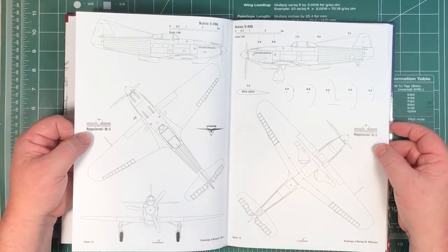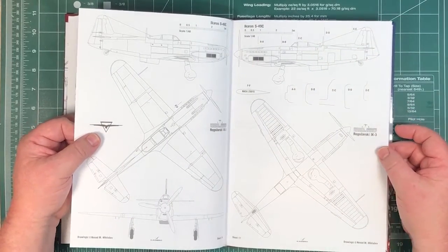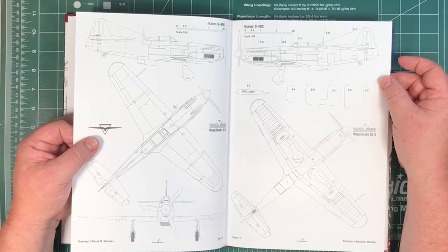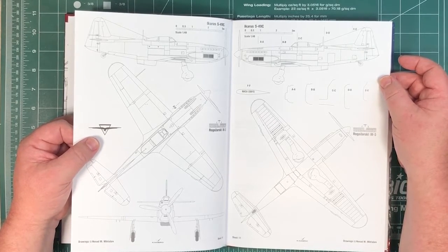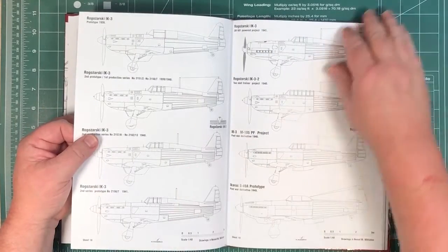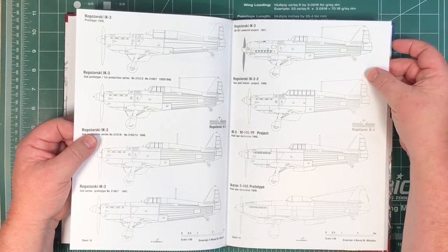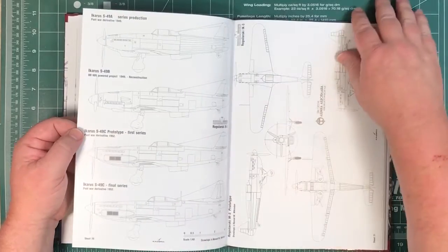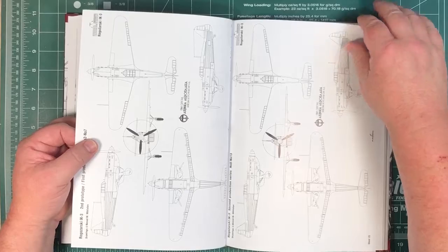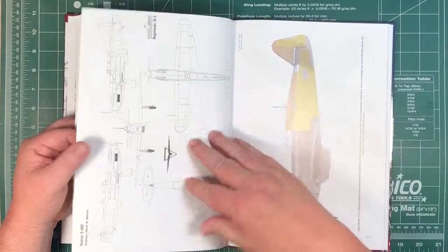Then onto the S-49A, which is post-war. S-49C was a development of the 49A, but in many ways the C was harder to keep airborne or airworthy than the A. And then all sorts of different projects here. These are all 1/48 scale again. And then on this right hand page we're moving on to 1/72 scale, on basically the same diagrams as before, but in a new scale.